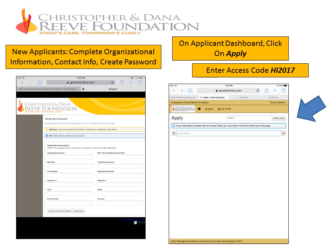So on the next slide, I have a screenshot of the page for the new applicants. This is where you'll complete the organizational information, you'll put in your contact information, the address, the telephone number, you'll create a password. That's something that you create, it's not generated by our system. But if you need help with remembering it, once you create it, you can click on that forgot password, or just let us know, and we'll help you get back in and create that.